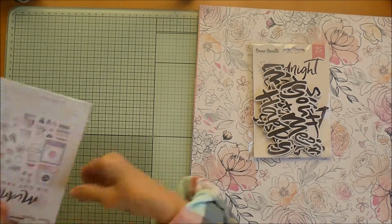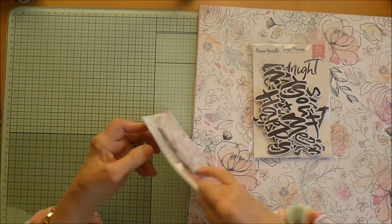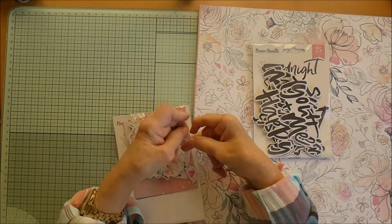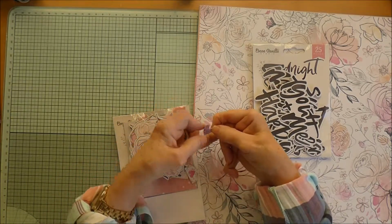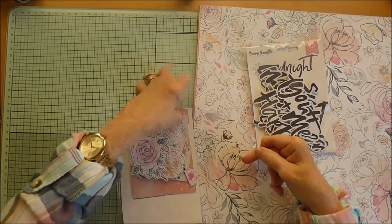Then this is the ephemera pack, I believe, die cut ephemera. Looks like it's falling apart a little bit. I think one of the ephemera actually escaped. I'm not quite sure where this has come from. I found this in the box. This is like a little chipboard heart, so I'm not quite sure where that's come from. It's probably fallen off something.